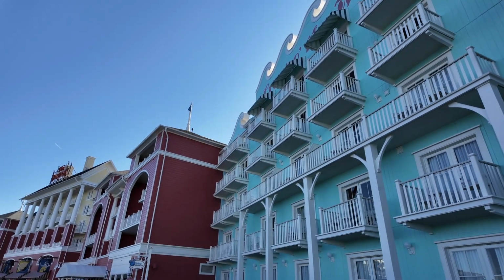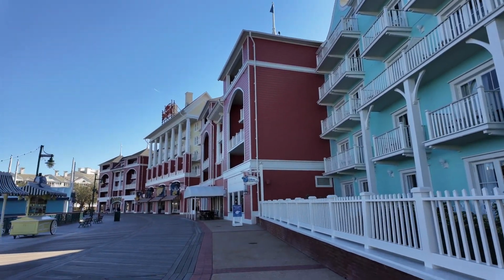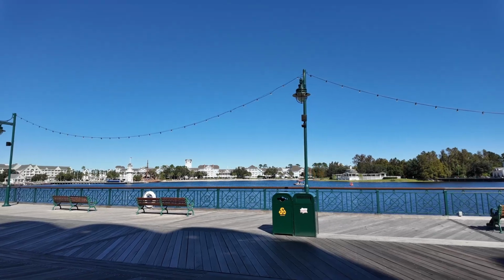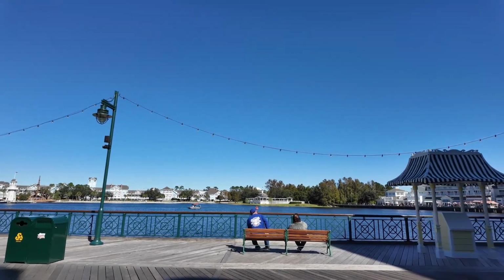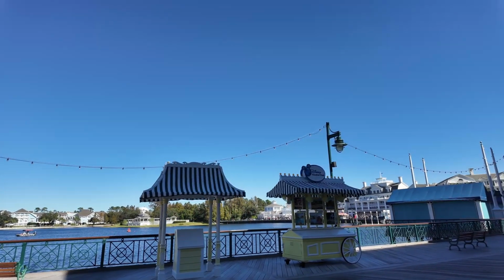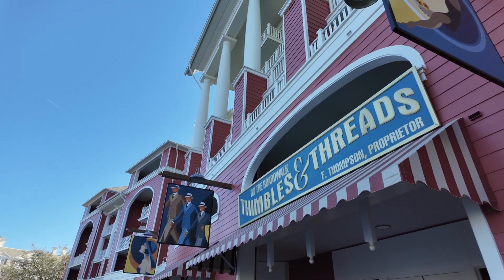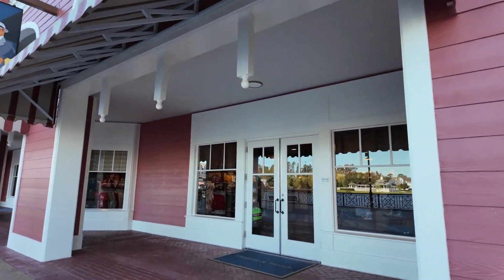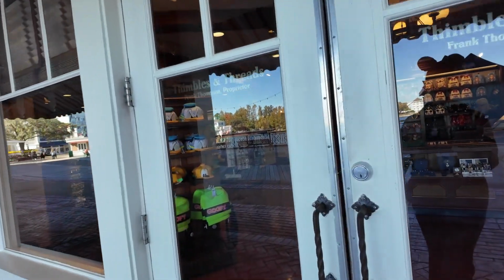And there are some rooms over here with little balconies, and they overlook not only the boardwalk area, but also the lake with a view of the Yacht and Beach Club. They're also pointing towards Epcot. You can kind of see Spaceship Earth in the background, which means they may even have a fireworks view, depending on how high up the fireworks launch. And over here we have two different shops. We have Thimbles and Threads, and then the next shop down is called the Screen Door. But we're gonna go inside and check it out, because I think this is the gift shop for this hotel.